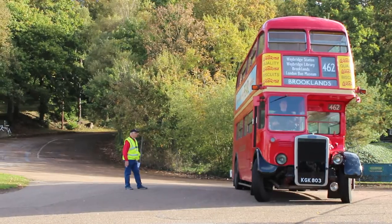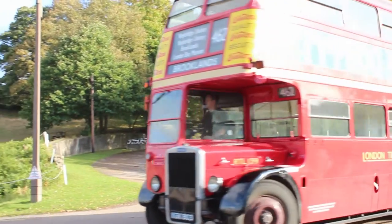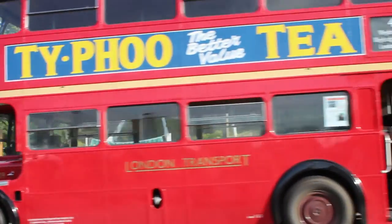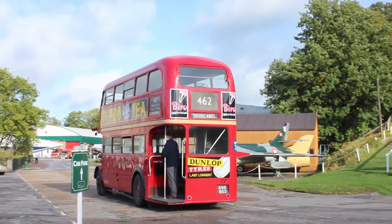RTL139 is one of 1,631 built with a chassis made by Leyland. Still to the standard interchangeable design, this one is from 1949 and carries a Park Royal body.